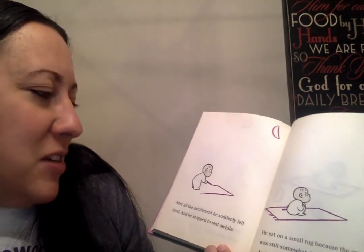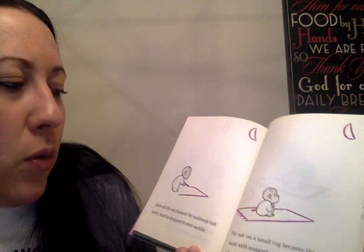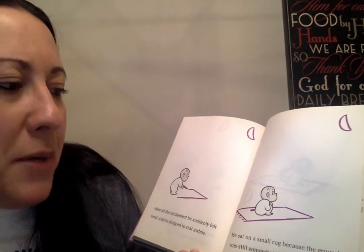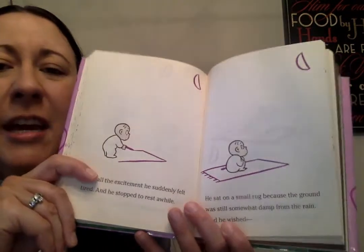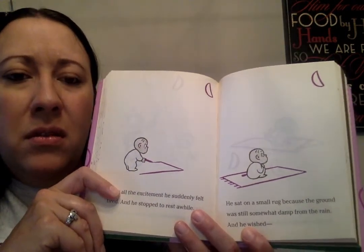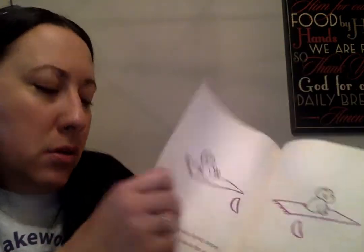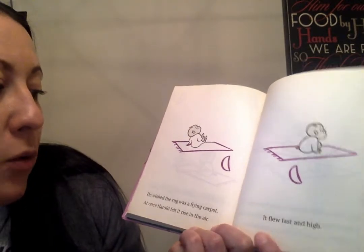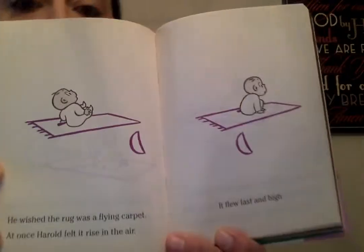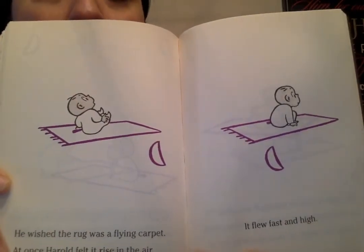After all the excitement, he suddenly felt tired, and he stopped to rest for a while. He sat on a small rug because the ground was still somewhat damp from the rain. Damp means it's wet. And he wished the rug was a flying carpet. All at once, Harold felt it rise in the air. It flew fast and high. Whoa! Just like Aladdin and Jasmine, right?